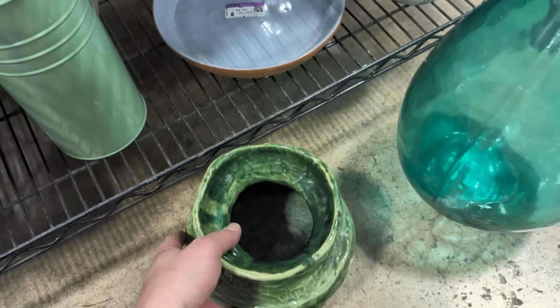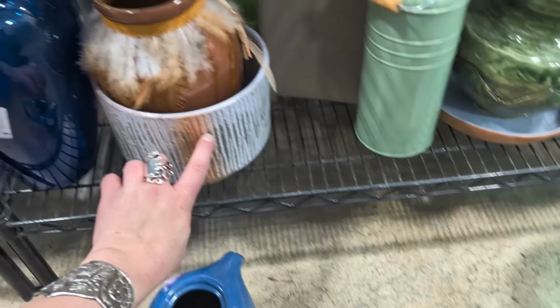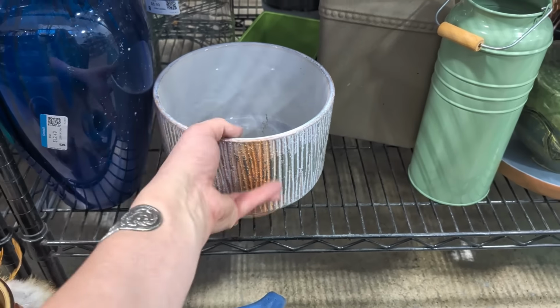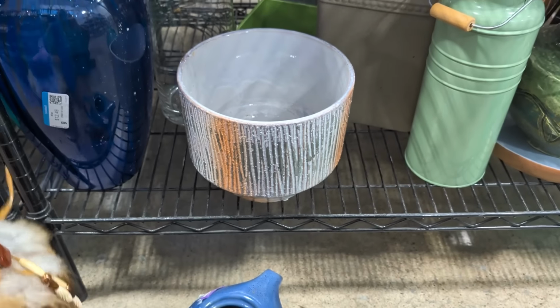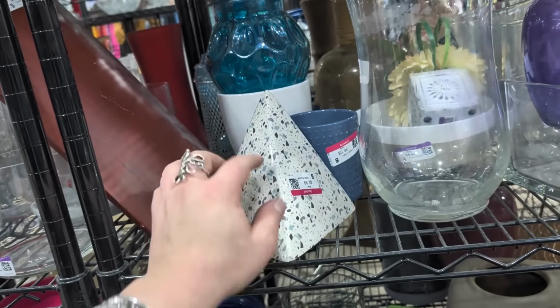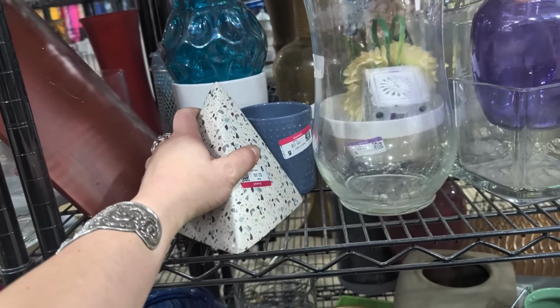Francoma, little Francoma planter stand there for $4.49. And then I wanted to see what this is. I think it's new, but I'm still looking for planters. Yeah, it's a newer piece for sure. $20 at the store. So I'm gonna leave that, and plus it doesn't have a drainage hole. This has got a big chunk taken out of the side of it. Not exactly sure what that would be even.